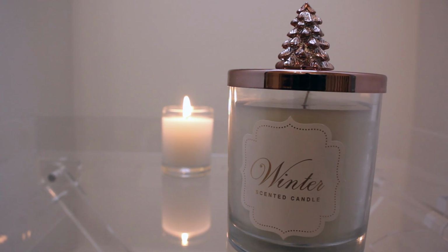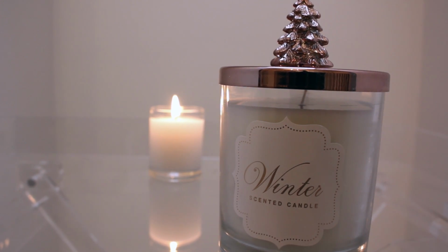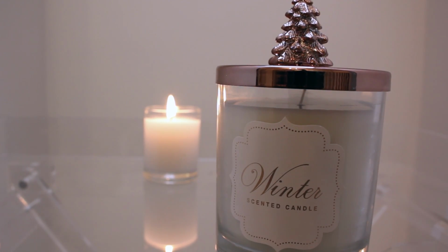It's £10 from Marks and Spencer's, which I think is a pretty good price for a candle of this size. It's in their fragrance Winter, and it's got that really warming, spicy, very festive Christmas scent, and it's also slightly fresh, which is nice for a Christmas candle. I absolutely love the copper lid. I think it's so beautiful. Also with the little Christmas tree detail on top, it's a lovely festive touch.